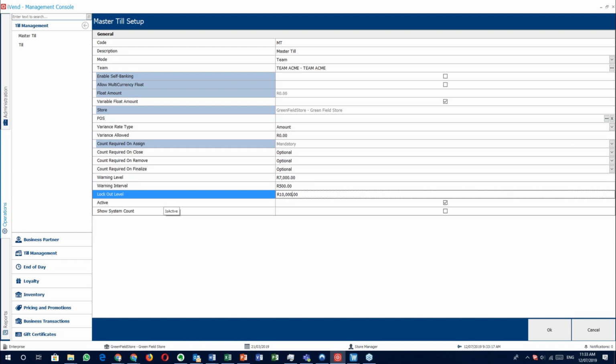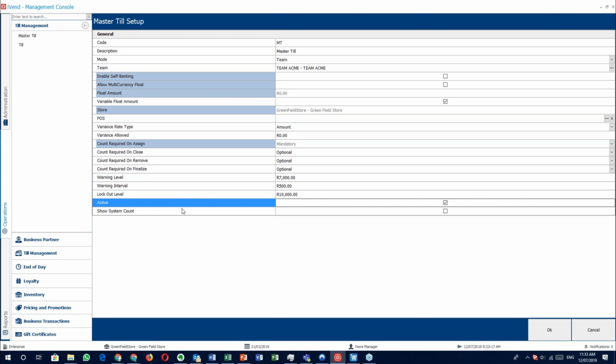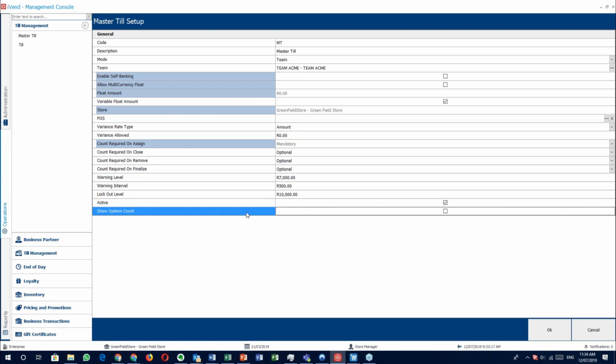No, that's it. Everybody out of the pool. Nobody's going and doing anything until this till is cashed out, or at least something has happened to go take money out of the till. So you can set that there as well. Finally, active, and do you want to show the system count or not?